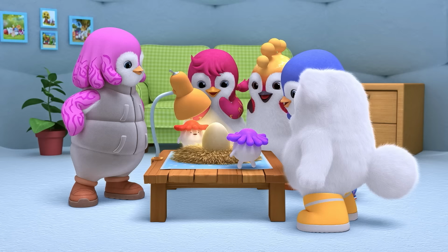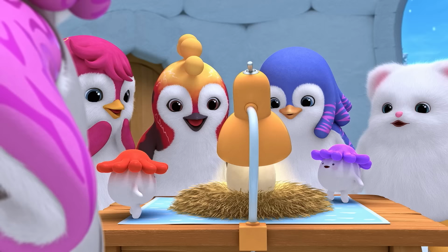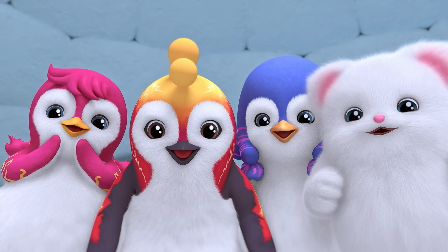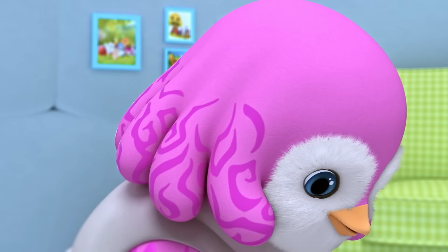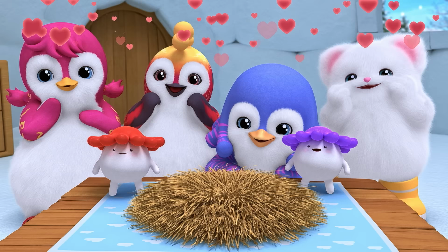The penguin's igloo, excited to meet their new family pet. Whoa! It's a turtle! And I think this turtle is hungry. Let's get her some food.